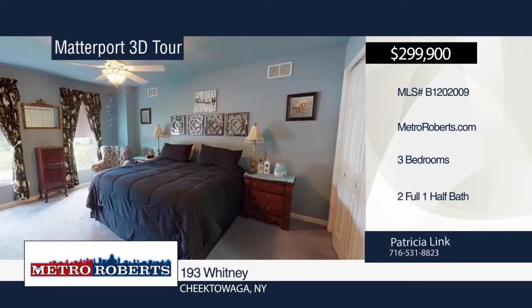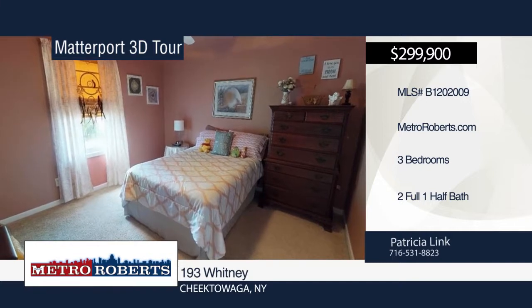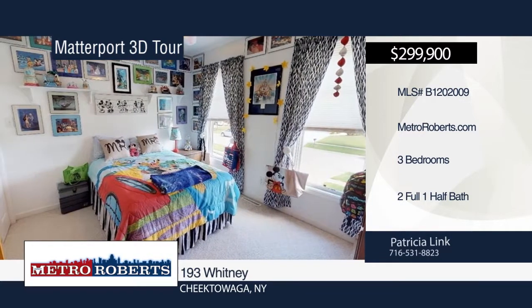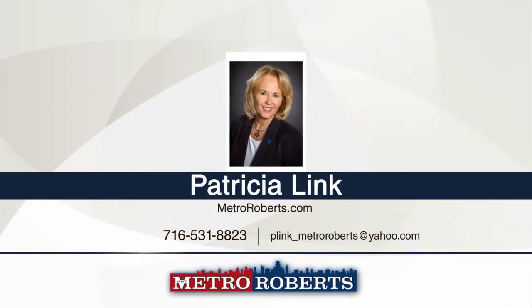The large kitchen boasts white cabinets, island, eat-in area, pantry with hookups for first-floor laundry, and appliances stay. The covered back patio overlooks the saltwater pool, perfect for summer entertaining. Located within walking distance are Stiglmeyer Park and Rheinstein Nature Preserve. Call Patricia Link today to schedule your personal showing. Matterport 3D tours can be viewed on MetroRoberts.com.